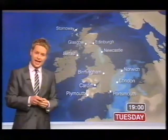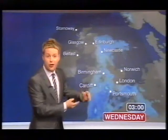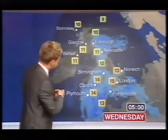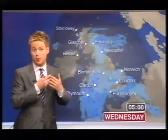Now, during the course of the evening and overnight tonight, we start to see very warm, humid, thundery air drifting out of France. Remember those clouds I showed you at the beginning? Well, with that, we see a threat of some nasty downpours. The thunderstorms will be brewing from the early hours of the morning onwards, possibly peaking at around about the rush hour, which is what we don't want.